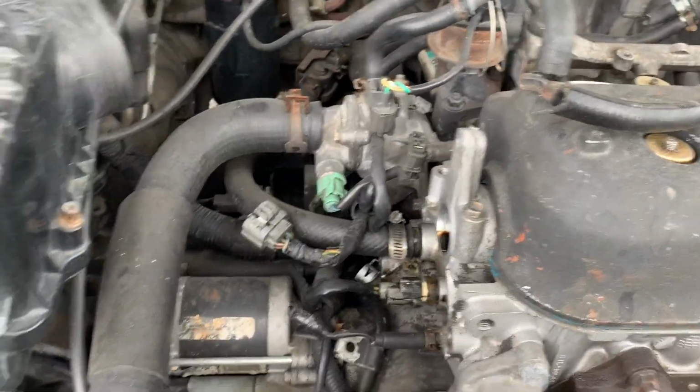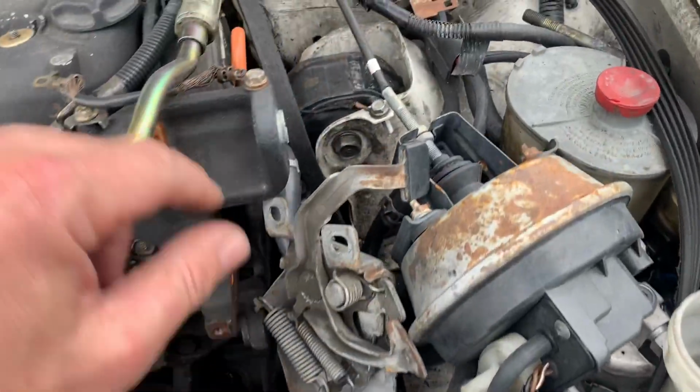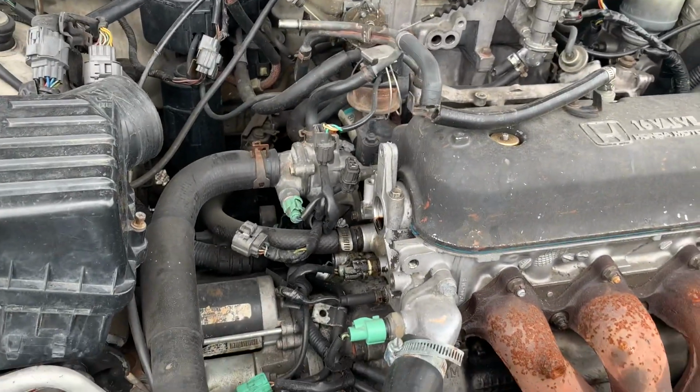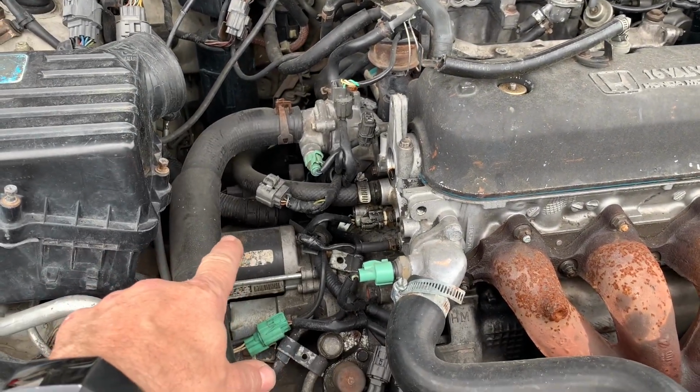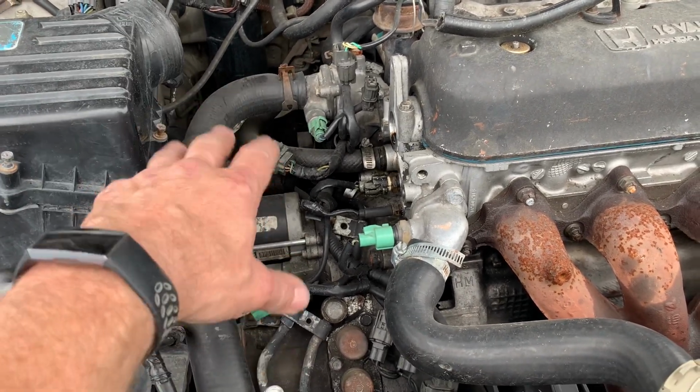Not every Honda Accord at the junkyard is going to have the parts you need. For example, this one doesn't have any of the stuff because it's got a different motor. If the pulleys and the belts and all that stuff are on the driver's side of the motor, you're looking at the wrong kind of engine. They need to be over here on the passenger side of the motor. Your power steering pump, water pump, alternator, air conditioner, all that stuff needs to be over here.